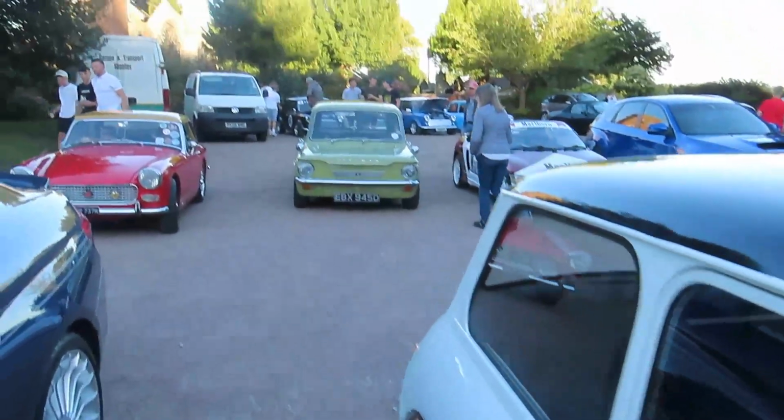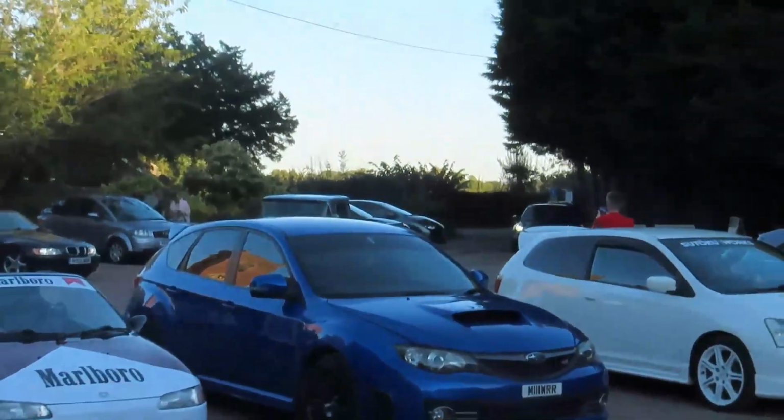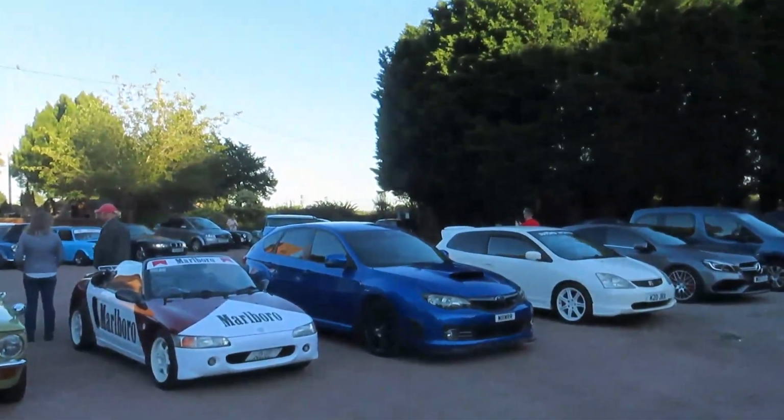I think even this early we're going to be getting a very big turnout tonight. We're almost at full capacity already. Been to this meet probably 3 or 4 times now. It's never been this big so early. I think we're going to get an absolutely packed turnout tonight of all sorts of enthusiast cars.